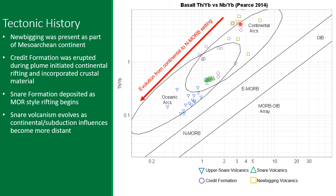When we put the same data onto a Pearce diagram, we see a very similar trend. We have the Newbigging being this very continent-like setting, which then transitions into a more oceanic MORB-like setting as we get into the Snare Formation. The elevated thorium of the Credit Formation combined with the komatiitic flows that are present there seem to indicate that plume-induced rifting is a more likely scenario in this situation.